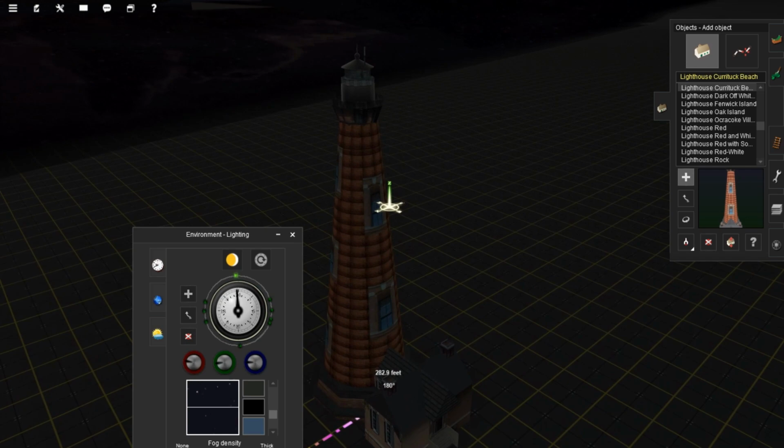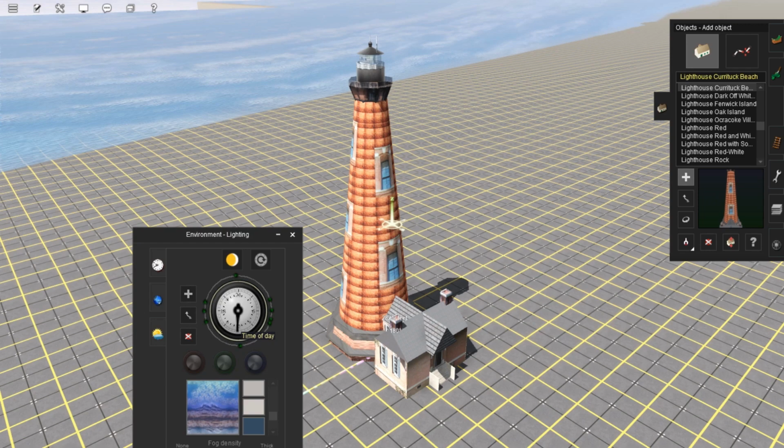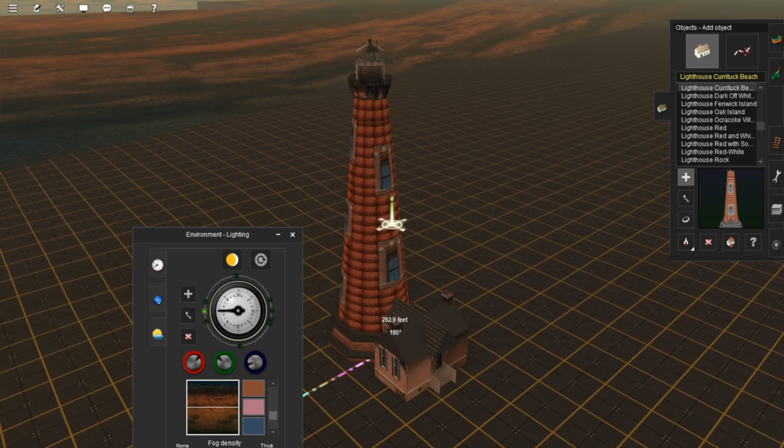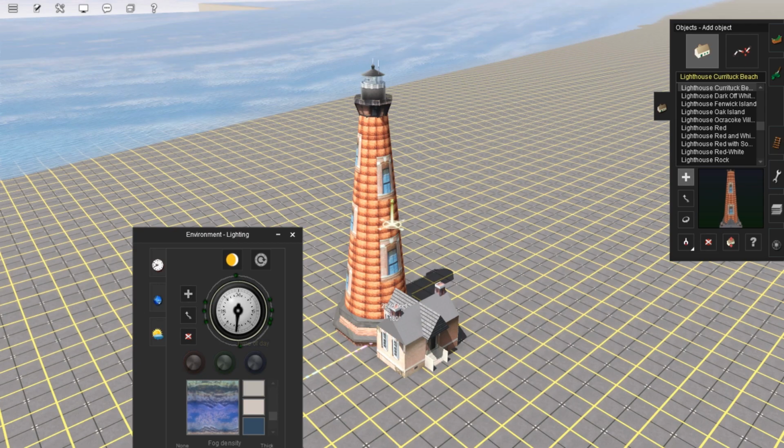I don't know why, but the animation on this one's kind of iffy. Sometimes, though, if it's not working, moving the camera will usually turn it back on. Okay, the animation appears to be working. Let's have another look at it just to be safe. Alright, that seems to work.